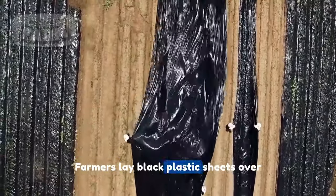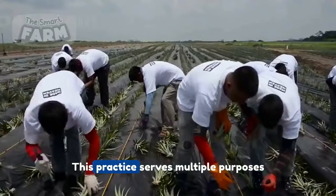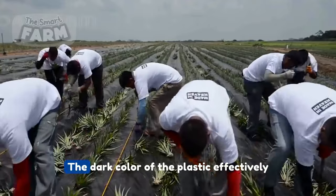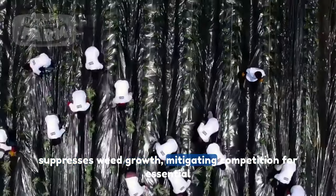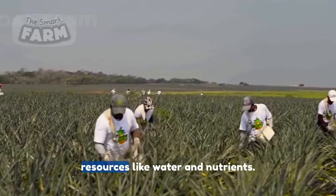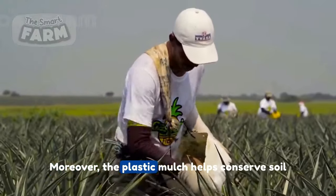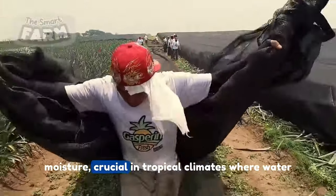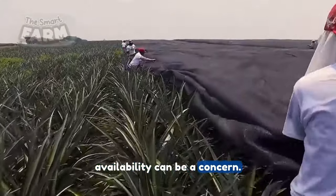Farmers lay black plastic sheets over prepared soil in pineapple fields. This practice serves multiple purposes throughout the cultivation cycle. The dark color of the plastic effectively suppresses weed growth, mitigating competition for essential resources like water and nutrients. Moreover, the plastic mulch helps conserve soil moisture, crucial in tropical climates where water availability can be a concern.